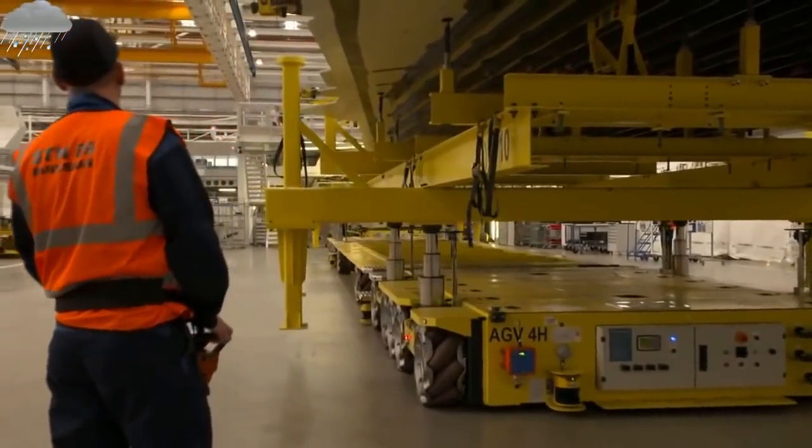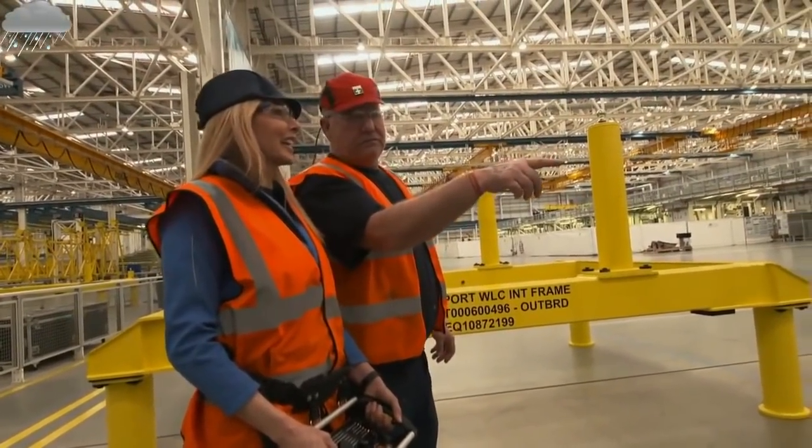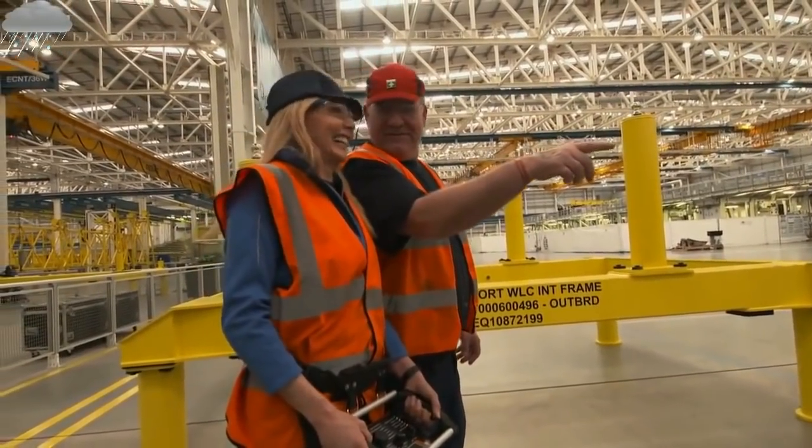It's been designed by the Americans, is that right? I think that's German. Kuka, I think. Say that again. German.